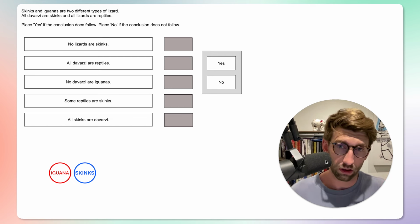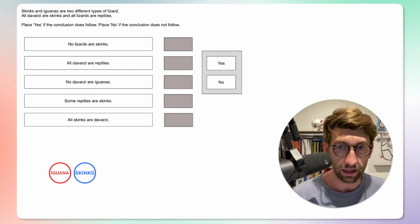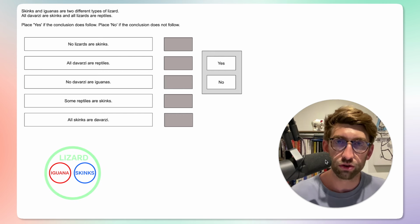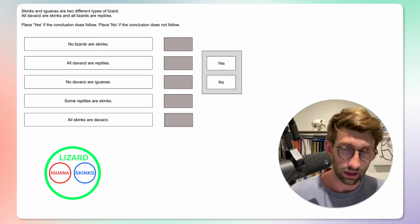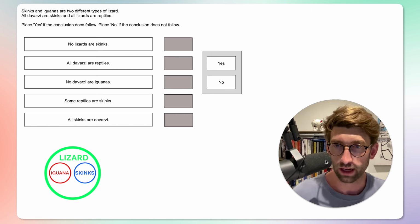Now, the next thing, so that is saying there are two different types of lizards, right? So we know that both those circles, although separate, lie within the bigger circle of lizards. I would draw a lizard circle around all of these, but I'm just going to wait to see what the rest says, and then I'll do that at the end.